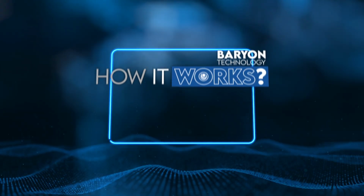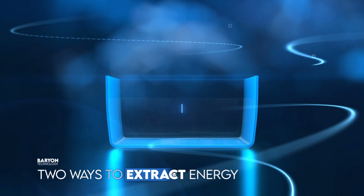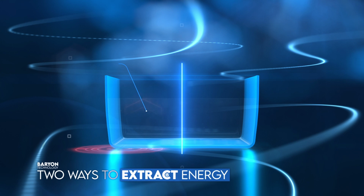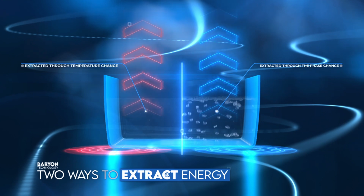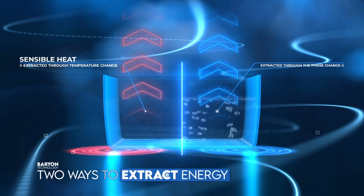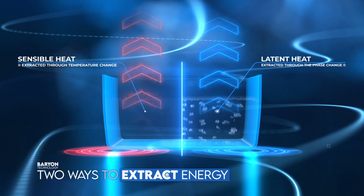How Baryon technology works. First, one must understand the different ways energy can be extracted by a liquid. In typical situations, there are two ways in which energy can be extracted. The first is realized through temperature change, and the second through phase change. Heat which is extracted through temperature change is named sensible heat, and that which is extracted through phase change is called latent heat.